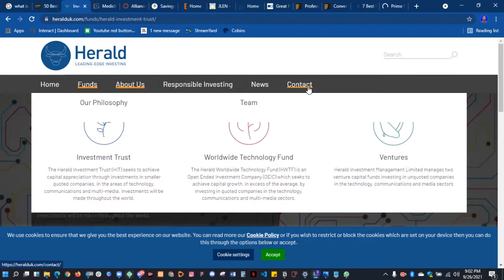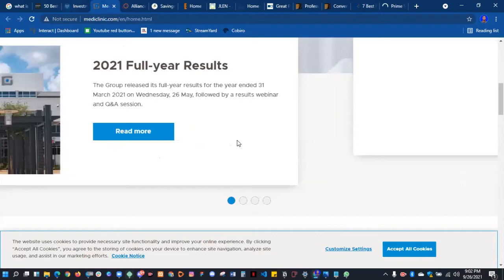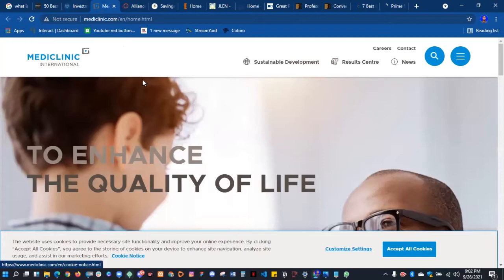So you see, when we go through other corporate websites, you can see that these links are basic across the board. So let's check another one. So we have Mediclinic International. Under Mediclinic International, we have sustainable development, we have a resource center, we have news. You can see news is here, you can see contact is here, you can see careers. Based on that, you can also see there is a cookie notice here.